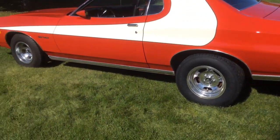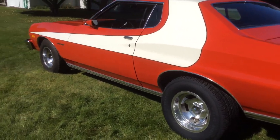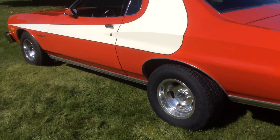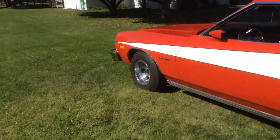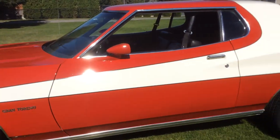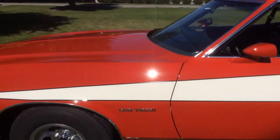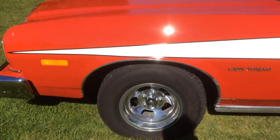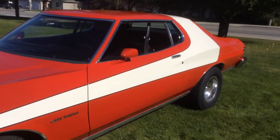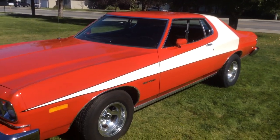The wheels are vintage. I just polished them up. It's got brand new Hankook tires on the back and nearly new on the front. So we got, these are 15 by 8.5 and these are 14 by 7.5. And it has the perfect rake. And it does have brand new Gabriel Highjackers on it.